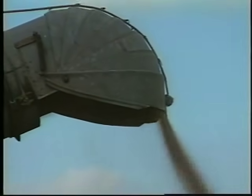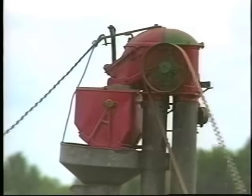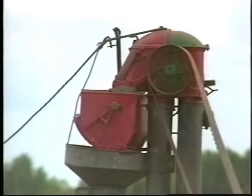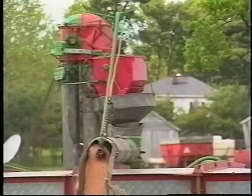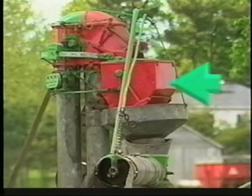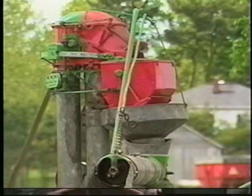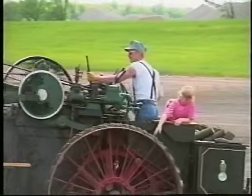The chaff and straw was blown by a fan into a stack that blew out the back of the machine. Meanwhile, the grain was carried up an elevator to a weigher atop the thresher. As grain filled the weigher, its weight tripped a release, and a measured portion dropped down to the auger chute, where it was spewed out into a cart or a bagger. A counter next to the weigher kept track of each weighed measure. Everyone pitched in during threshing time as the machine was moved from farm to farm.